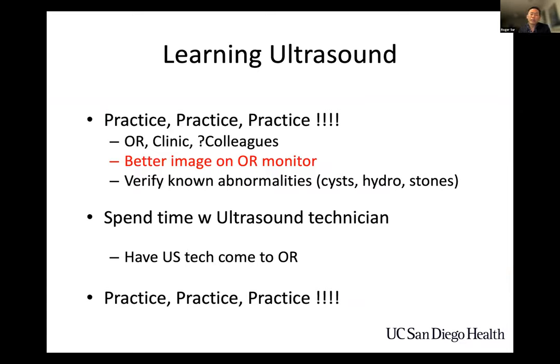So what are my take-home points for learning ultrasound? Number one, practice, practice, practice. I practice on everyone, on the residents, on my colleagues. If I was in Vietnam, maybe I'd practice on you. I think the image, when you hook it up to the OR monitor, sometimes looks better than on the machine itself.